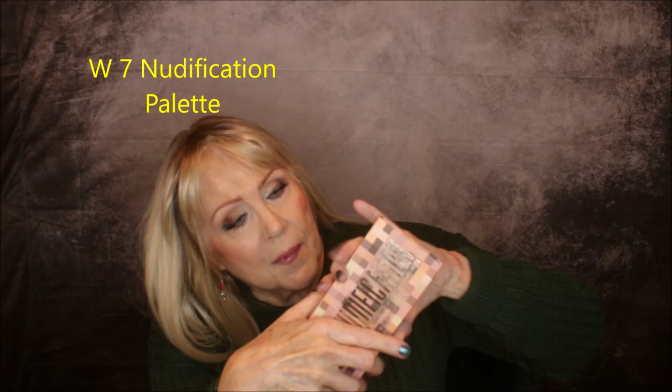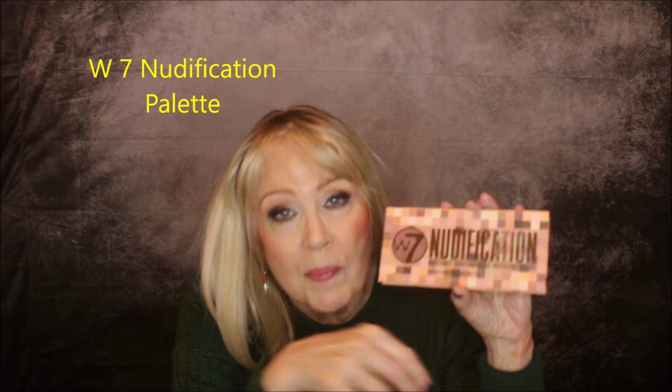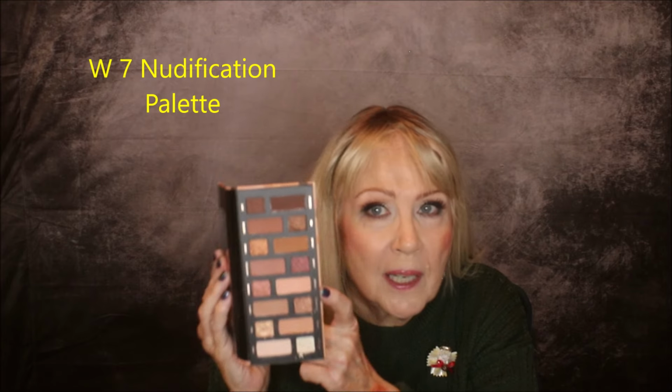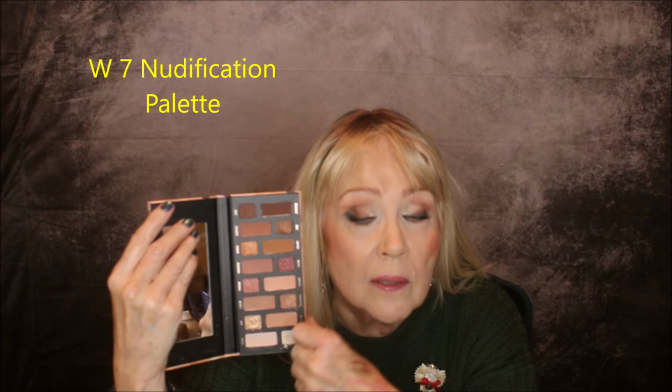And I just want to show you some of my W7 full size, because they have a section of W7 in a lot of the CVS's. Some of them don't. But this one is the nude. This is W7's Nudification palette. This is a kind of a dupe, I guess you could say, of the Too Faced palette that came out years ago. Very popular, and I love this. My eye look today is from this palette.